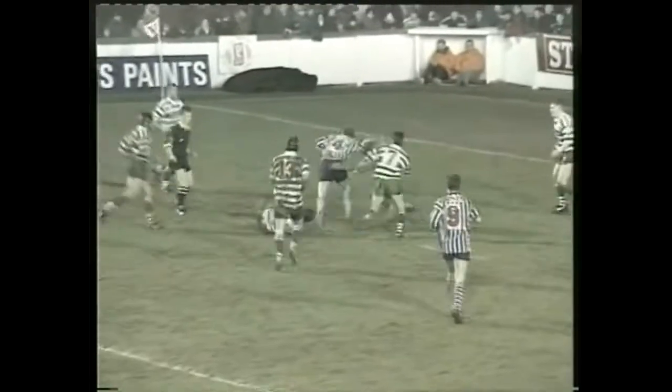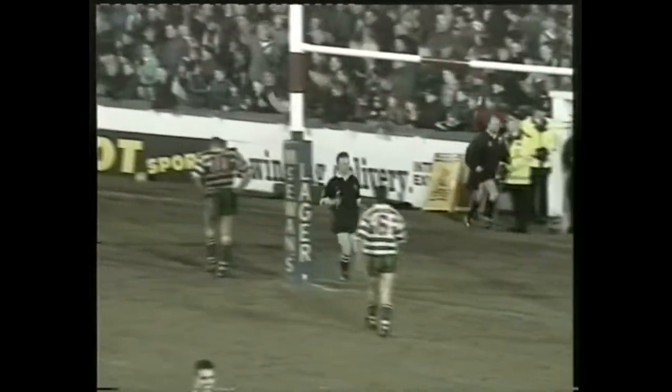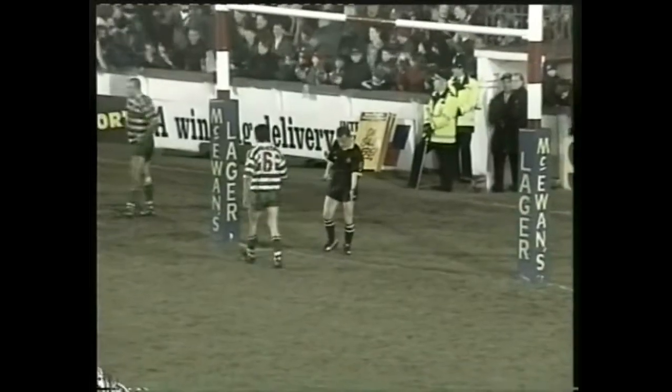Gibbs going for the line. Gibbs again. Oh, Gibbs is going. Well, he has the ball knocked out of his hand. That's an obstruction try he's given. Gibbs was moving down there, and the referee's given an obstruction try.